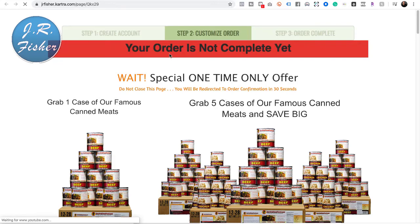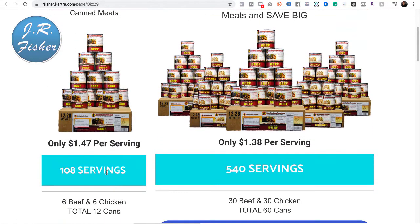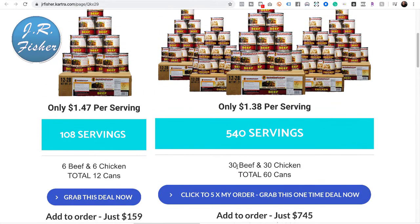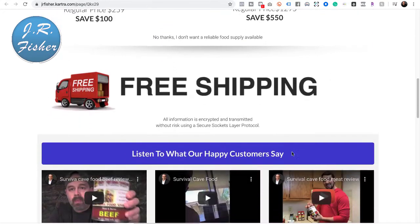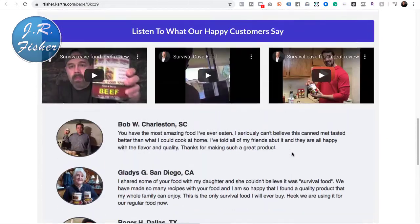And it says, hey, wait, your order's not complete. Wait, special one-time offer. You can get one case right here at $1.47 per serving, 108 servings, and you can get it for $159, regularly $259. You save 100 bucks. Or you could do this one right here where you get 5 cases. This one here is $745, and you save $550 because it's regularly $1,295, and you get free shipping on this particular one. And we've got some testimonials down here and pictures and stuff.